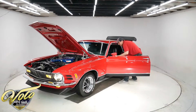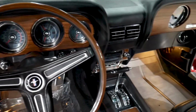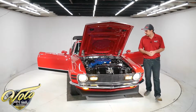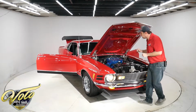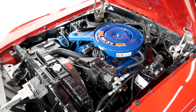Interior lights work, dash lights up nice, the gauges are clean, the lenses are clear, the steering wheel's beautiful, the console's beautiful. It's a real dash pad, not a plastic cover. I mean, that just runs as smooth as can be. Really, really nice. The little heat riser tube off the air cleaner down to the exhaust manifold is there.